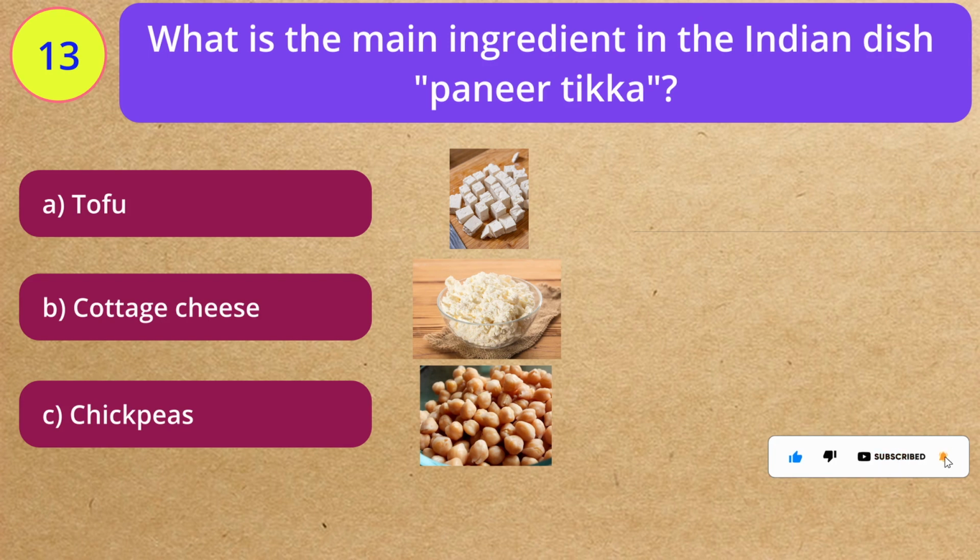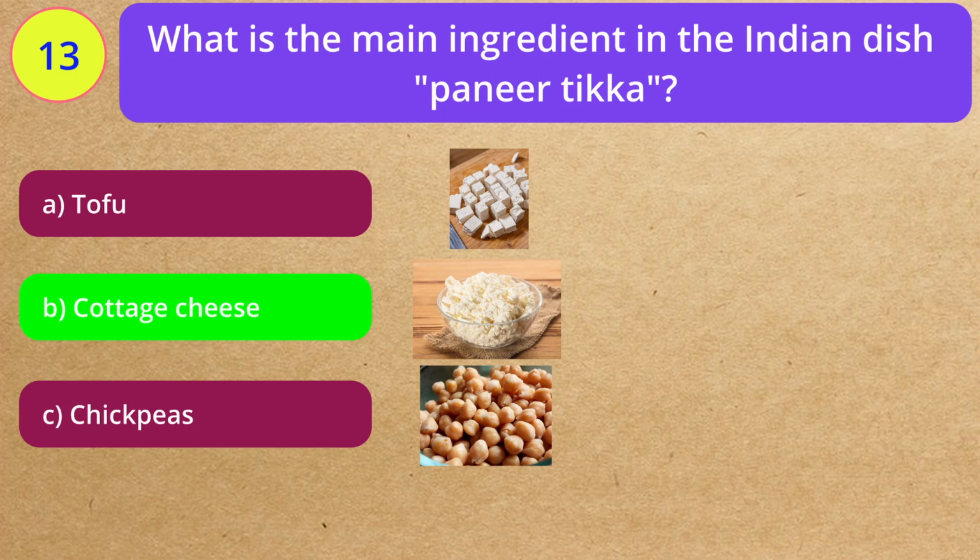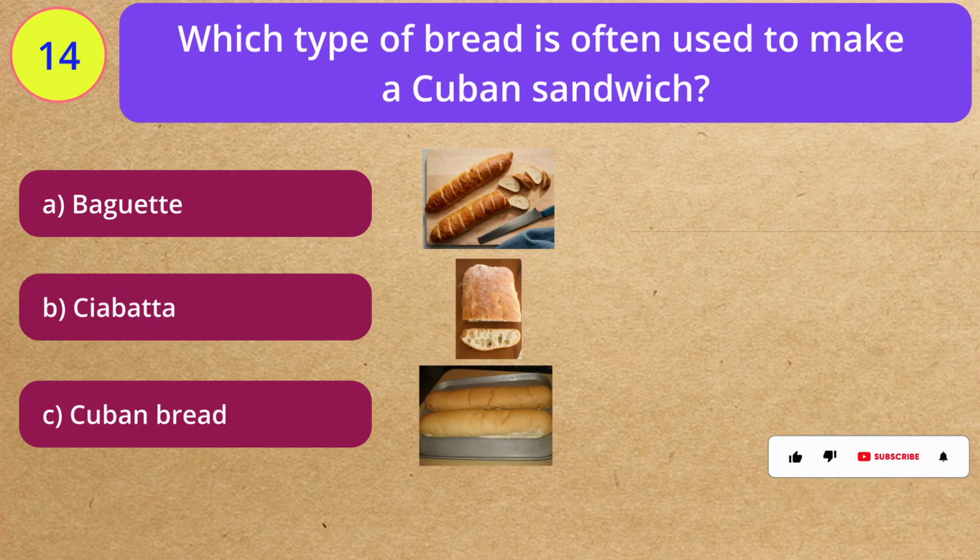A. Tofu. B. Cottage cheese. C. Chickpeas. B. Cottage cheese. Which type of bread is often used to make a Cuban sandwich?